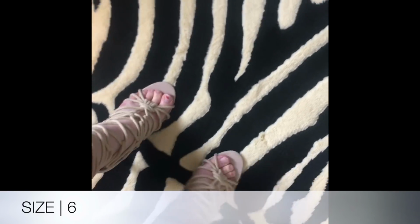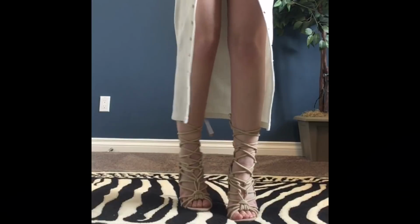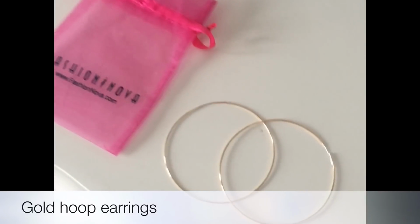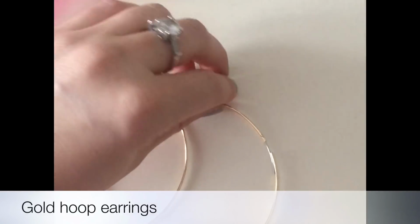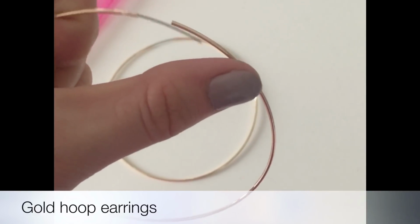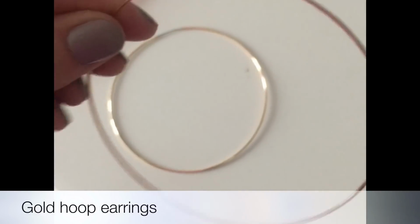The glue seems to be holding, but I am really nervous to wear them with an outfit in case it does fall off again. These have a different name in them, not Fashion Nova. Regular gold hoop earrings, they fit into the backing themselves, and they're really, really cute. I really enjoy them.